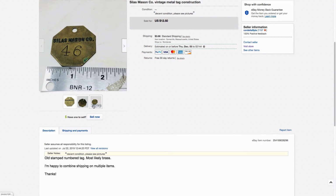This is a little metal tag. It's like an inch and a half. I don't really know much about it. I just thought it was aesthetically pleasing. It wasn't some lot I bought at an auction or something. And somebody else thought so too, because they bought it this week.